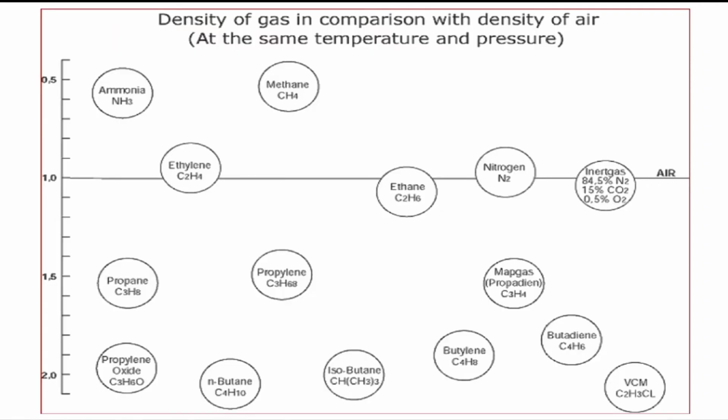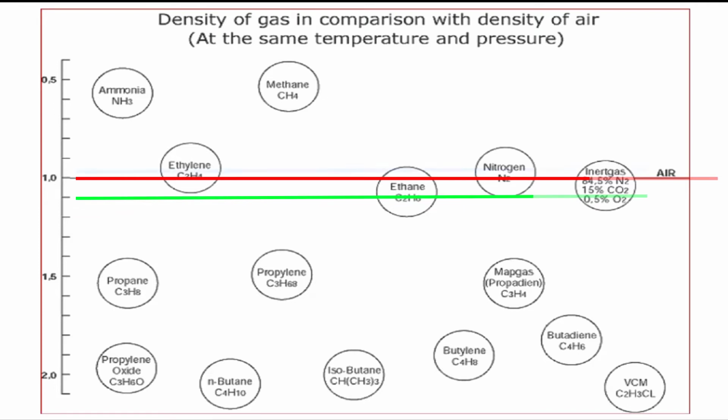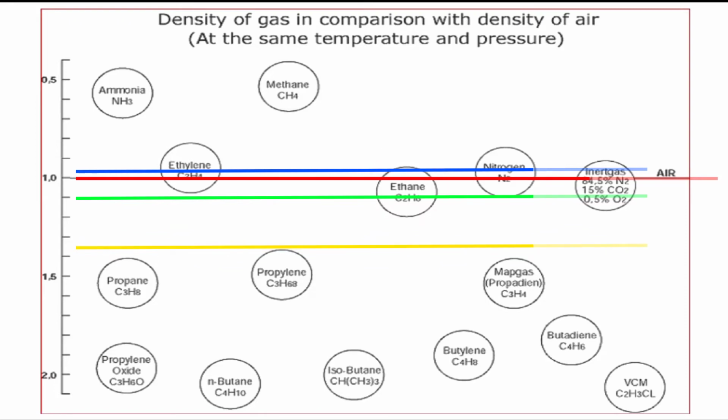Now, this is a brief comparison of density of gas with air, at the same temperature and pressure. Take note that at different temperature and pressure, the densities might change. So, in this example, as you can see, air is 1.0 and the rest of the gases are heavier, while ethylene, ammonia and methane are lighter than air. While nitrogen is a little bit lighter than air, ethane is a little bit heavier than air, including inert gases. The rest of the LPG are heavy densities.